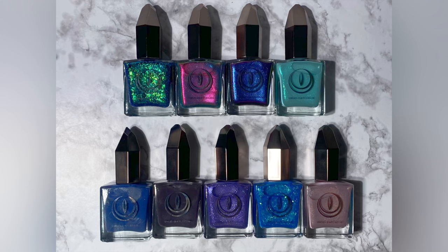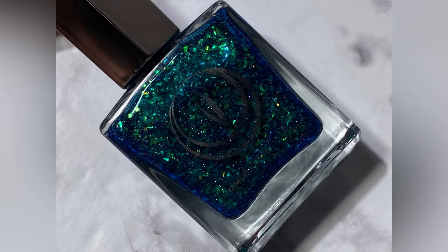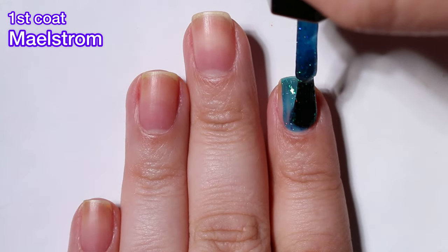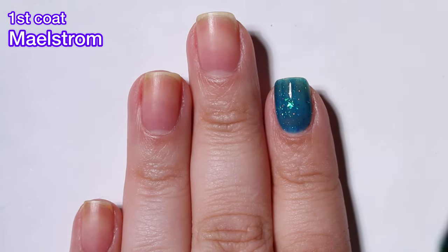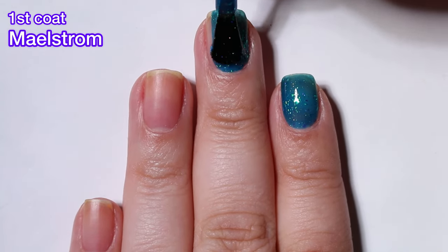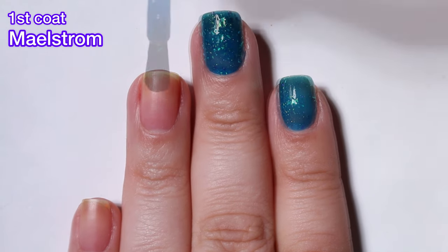Let's go ahead and get right into the swatches. First up, we have Maelstrom, and this is a gorgeous flaky polish. This looks beautiful, like the ocean or scales. I don't know. It's just absolutely stunning.